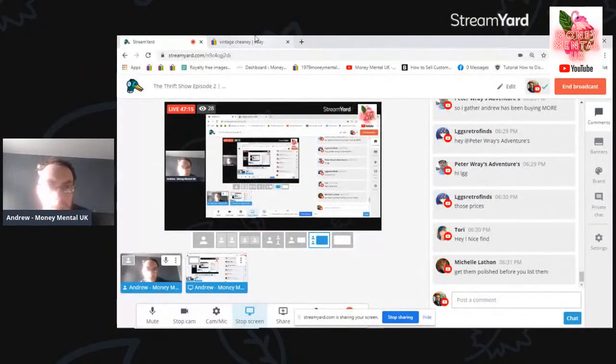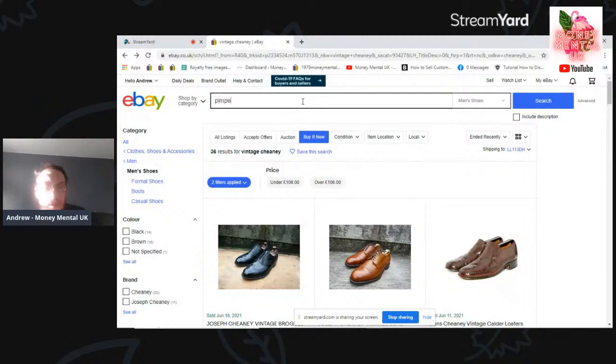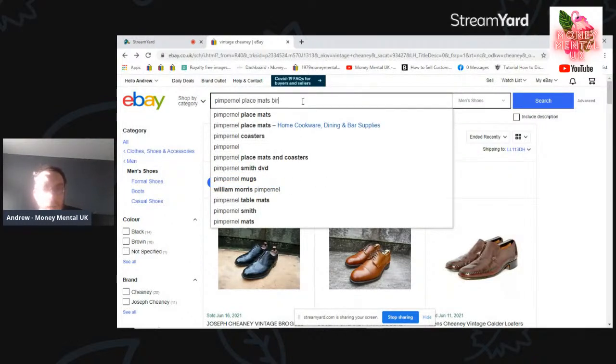I have here a box. I'll clean them up before I list them. Some Pimpernel placemats. Unlike most of the Pimpernel stuff I buy, I did actually remember to check that everything was here. So we've got six bird placemats. Probably should say on it what it is. Hedgerow birds. That was a fiver, but I've sold Pimpernel before for about 20 quid, so I felt fairly confident on spending a fiver on that. But let's have a look. Pimpernel placemats bird.